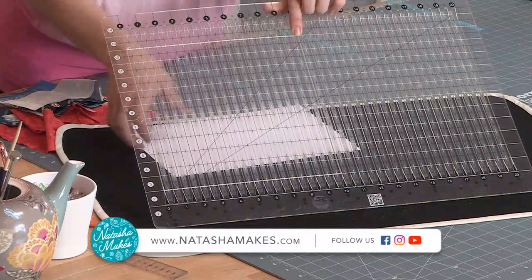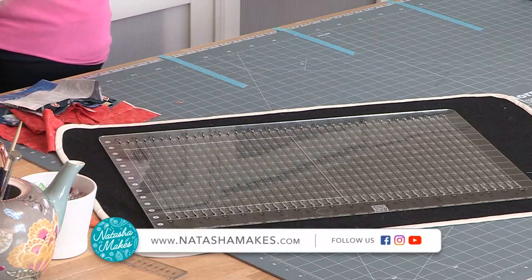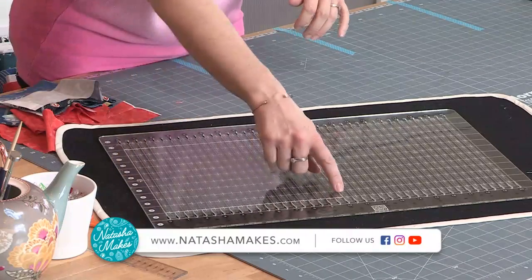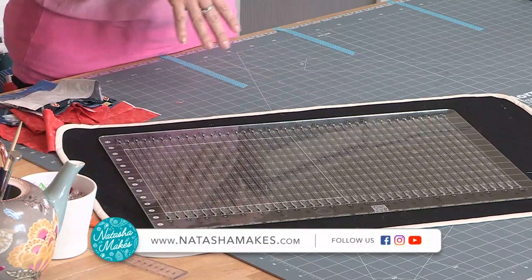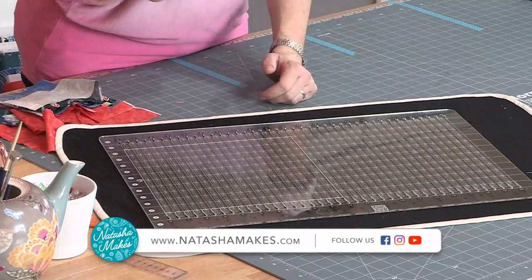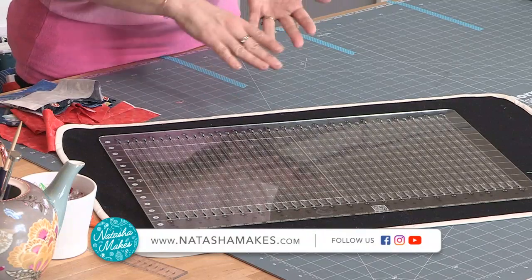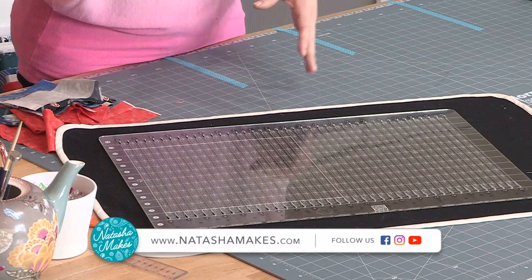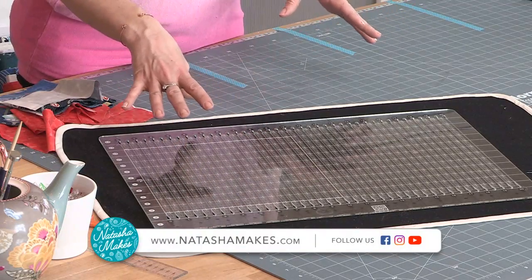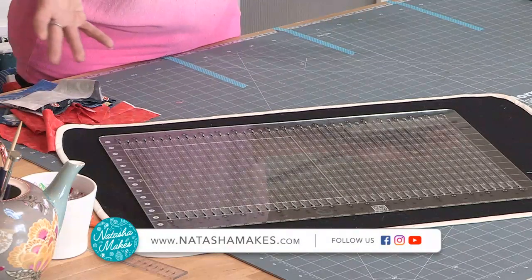So suddenly you can cut yourself layer cakes. Brilliant. Love a layer cake. And there it is, there is your 10-inch square, which is such a handy size as well. You've also got your 45 and your 60-degree line, so you can cut your diamonds, you can cut your bias binding, you can cut all of those with just one ruler, which is just fab. Absolutely brilliant.